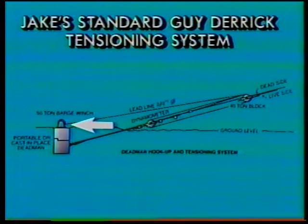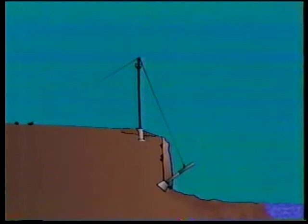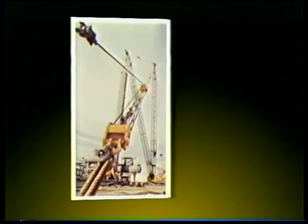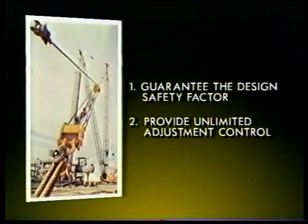our American guy derricks. 4 stay lines would run from the top front corners of each tower down to each rib. These would be multiparts of 3/4 or 7/8-inch diameter wire rope, depending on the rib location and consequent forces involved. Each line would be tensioned by using a system made up of an 8,000-pound grip hoist with multiparts of 5/8-inch diameter line and a 10,000-pound inline dynamometer. Having dynamometers and tensioning systems in all backstay and forestay lines would, one, guarantee the design safety factor by letting us know what was going on inside the system, and two, provide unlimited adjustment control.